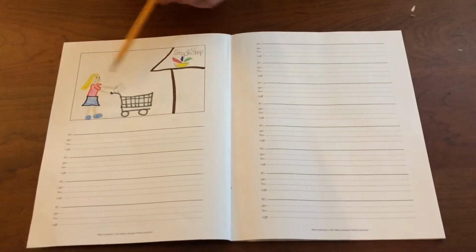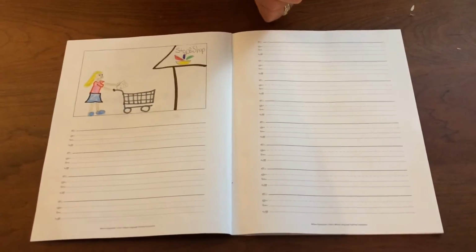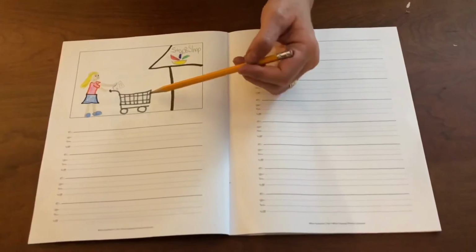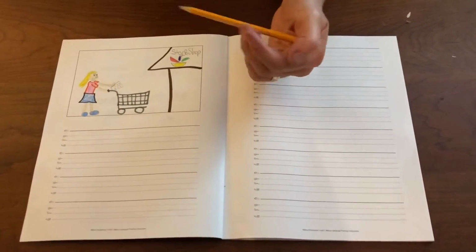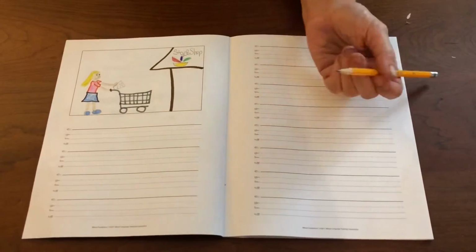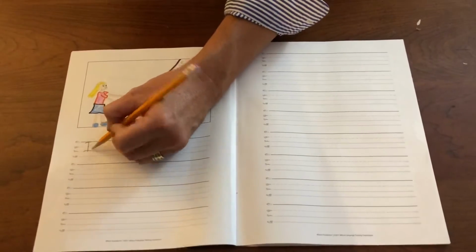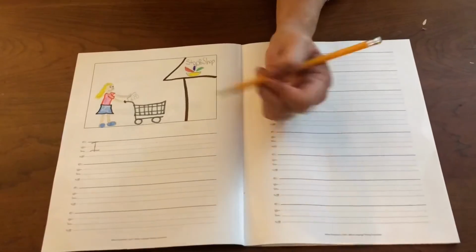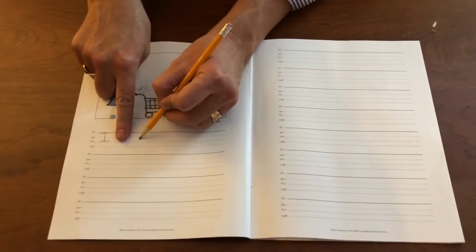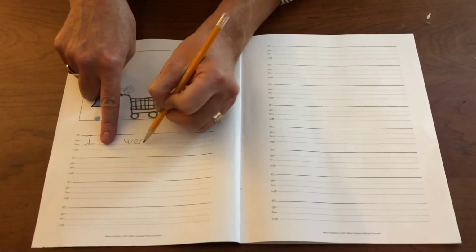There I am in my picture, and where am I at? You're right, I'm at the Stop and Shop. So how am I going to tell my readers about what I'm trying to say from my picture? Well, let's see. We know that word I, our sight word I, went to the store, right? So I'll use a finger space and then I'll write the word went. And for you, an adult can help you write that sentence.